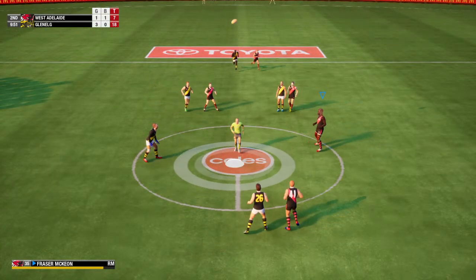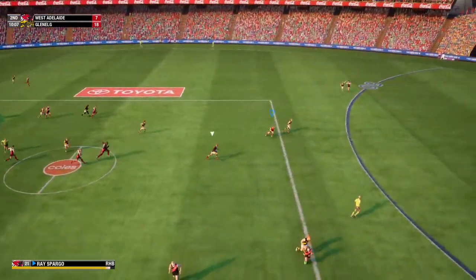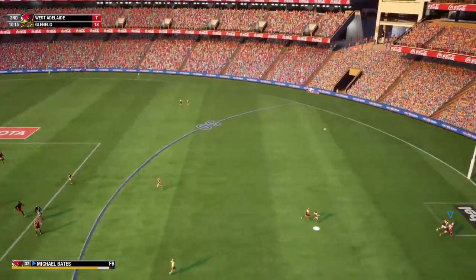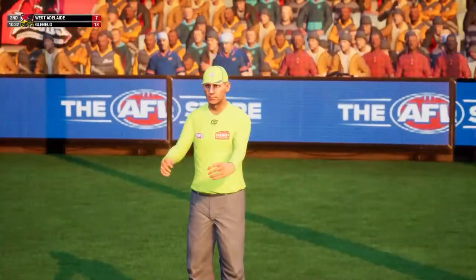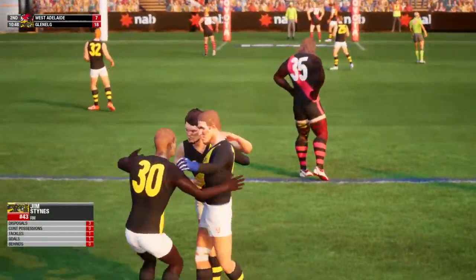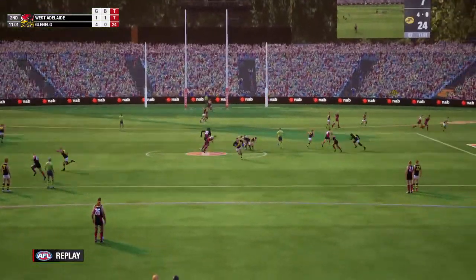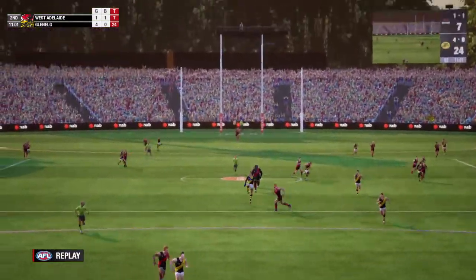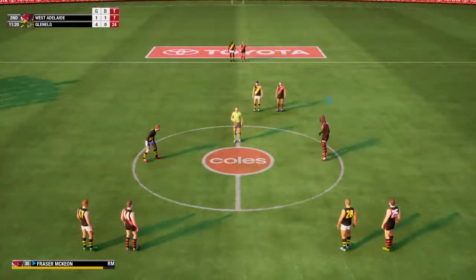And here comes McKean. He's back in the ruck. Ooh, loses the tap. Steins, he won the ball after all that. Kicked, goal! And he gives it to McKean. 4 in a row to the Tigers. And this is breaking loose. McKean kicks the air, and he's disappointed with that effort. Didn't win the ruck, lost it. And oh boy, has to watch his opponent smash through a goal from inside the centre square.